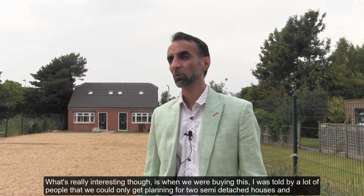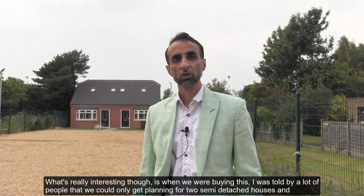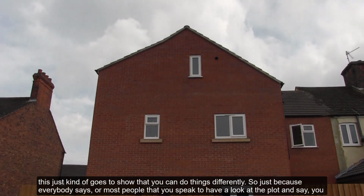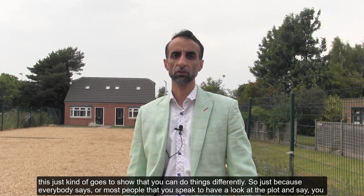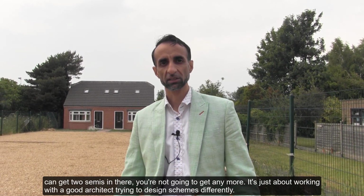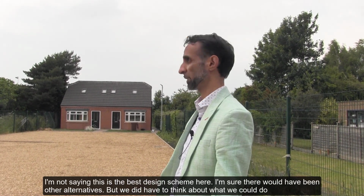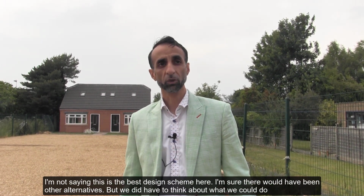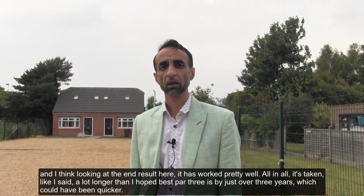What's really interesting though is when we were buying this, I was told by a lot of people that we could only get planning for 2 semi-detached houses, and I hope this just goes to show that you can do things differently. So just because most people that you speak to have a look at the plot and say you can get 2 semis in there, you're not going to get any more. It's just about working with a good architect, trying to design schemes differently. I'm not saying this is the best design scheme here. I'm sure there would have been other alternatives, but we did have to think about what we could do, and I think looking at the end result here, it has worked pretty well all in all.